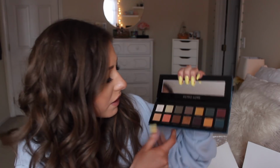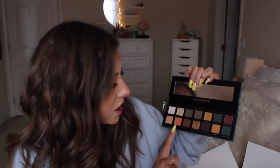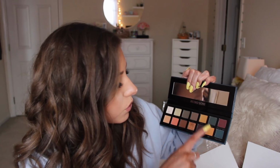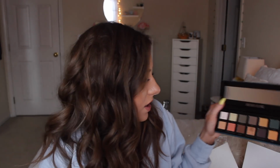But going back to the palette, the colors are so unique. This Flower Power color is really pretty. It's kind of a blush shade, and then I love all the browns, and the cool teal colors. It's just a very different kind of palette. I don't own the Subculture palette, but I have seen it before, and honestly, these seem very comparable as far as the quality when I swatched all of this. So definitely really like this one, the Retro Love Subculture dupe.